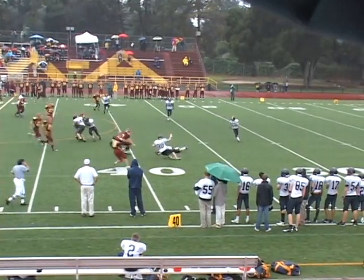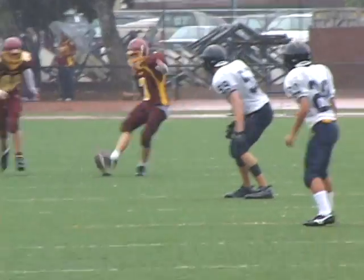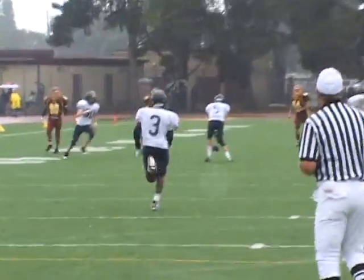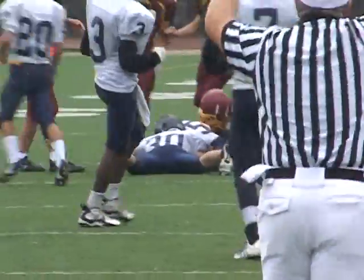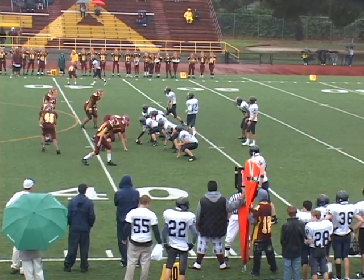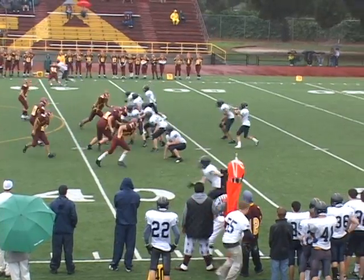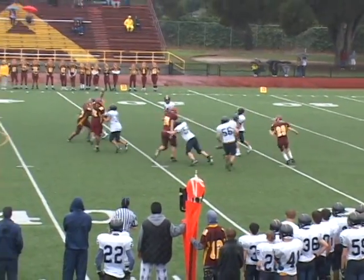Low pooch kick is going to hit a Menlo Knight, jumps right back on it. So Menlo will take over. Really not much time to do much of anything here in the second quarter with MA out in front 26-6. But Menlo will give it a shot. Sure, as long as there's 1 second left on the clock, you can go ahead and try to score.